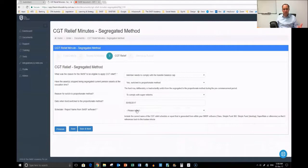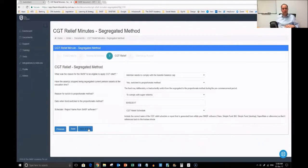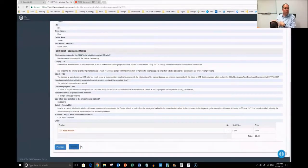And we've had a recent request where we've got people using BGL Simple Fund or BGL Desktop, for example, and the names of the reports are different. So it will just ensure that you've got the right naming protocol, because we're saying you should be attaching that schedule or report off the back of it.